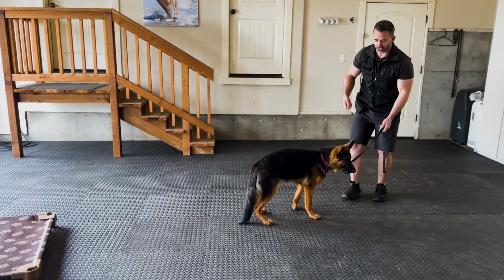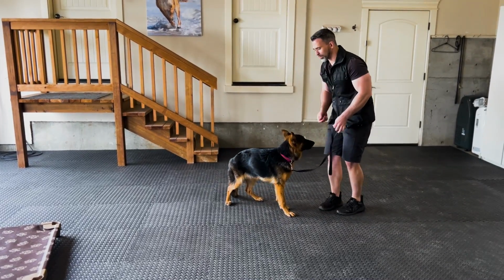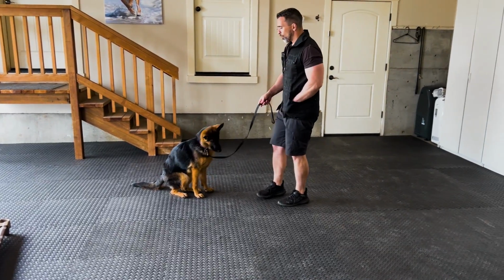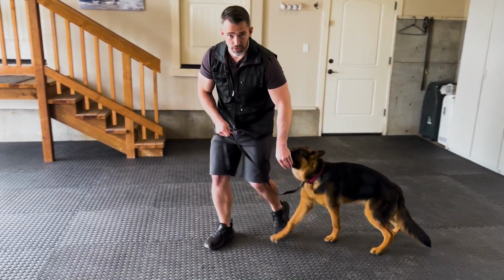Luring, which you can see she's doing really well. She's following the lure. I'm able to get her to go from one position to the next. And then the last one's going to be leash pressure. Once I have that in place, then I'm going to start taking her on walks around the neighborhood.